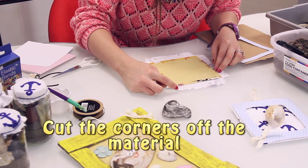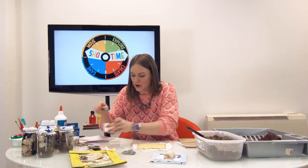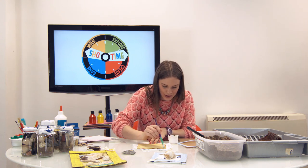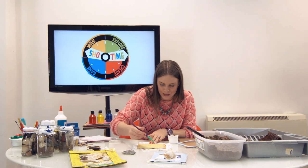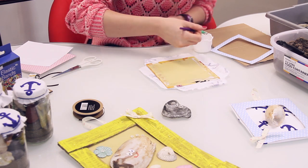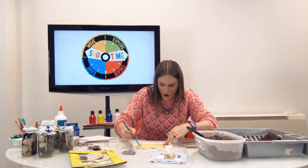Now, as you can see, I've cut the corners out of the material, so it makes it easier to fold it over. Now you need your glue. I've got my PVA glue, and I'm going to glue the cardboard all the way around the edges, so the material is going to stick and be nice and secure all the way around your photo frame. Use lots and lots of glue to make it nice and strong.